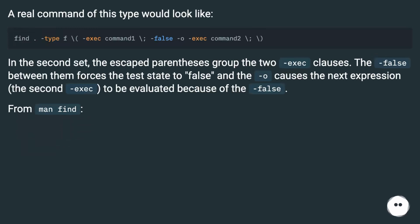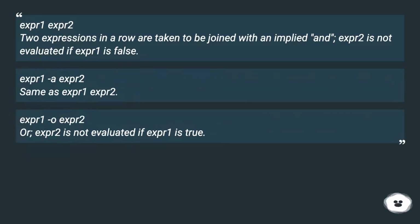In the second set, the escaped parentheses group the two exec clauses. The false between them forces the test state to false, and the -o causes the next expression, the second exec, to be evaluated because of the false. From man find: expr1 expr2, two expressions in a row are taken to be joined with an implied -a, and expr2 is not evaluated if expr1 is false. expr1 -a expr2 is the same as expr1 expr2. expr1 -o expr2, or: expr2 is not evaluated if expr1 is true.